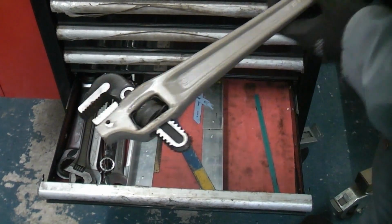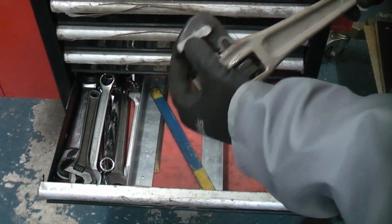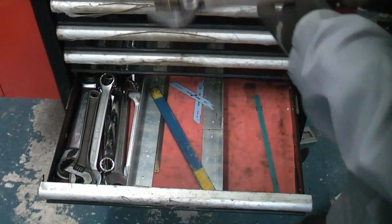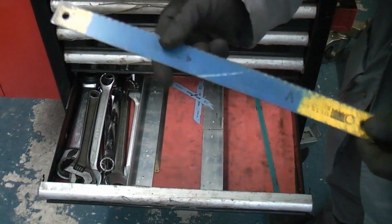They're made by Beta, these, but a lot of people have Rigid ones, which are just as good. In fact, the Rigid ones are probably better than these. But they can be handy if you're doing any pipe work, any installation work or anything. Then got another useful tool.